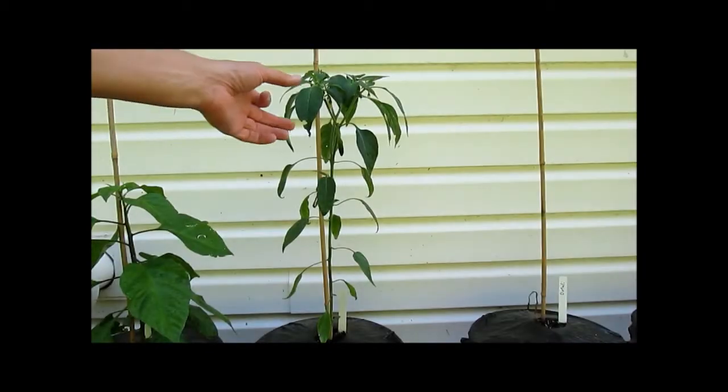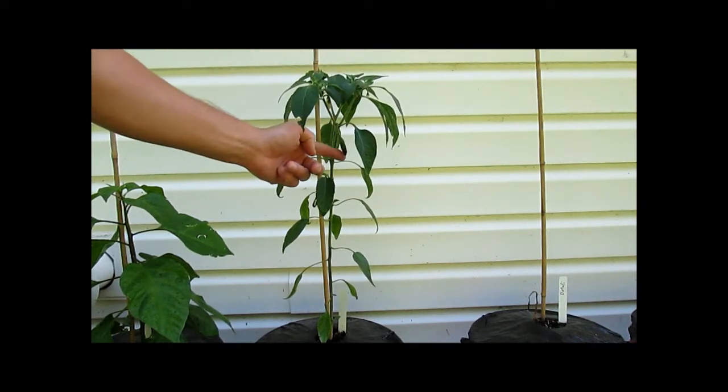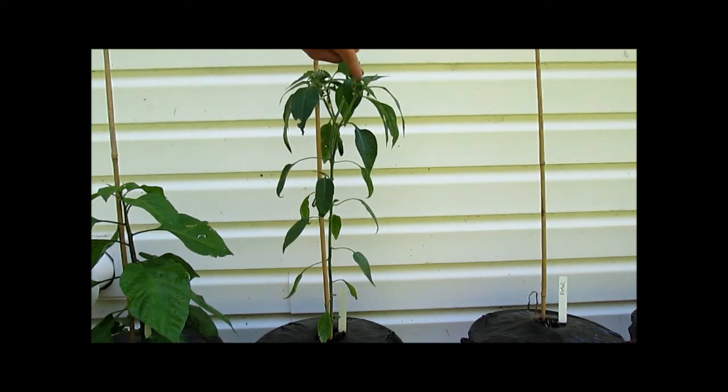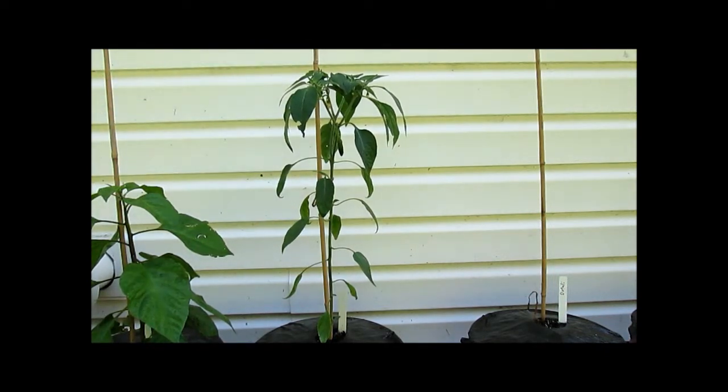This is the Serrano pepper, and it's doing well. It's the tallest of them, and of course you can see I've got a little pepper there, and it's putting out a lot more flowers up here that have been pollinated and are putting off little tiny peppers. So another real nice vigorous plant that's doing well.